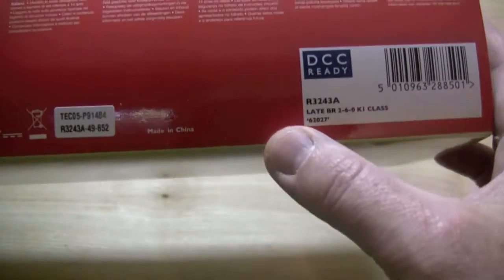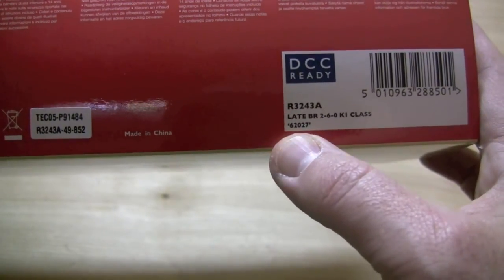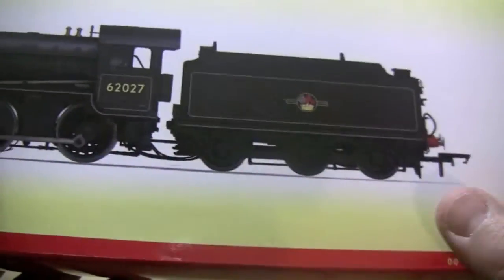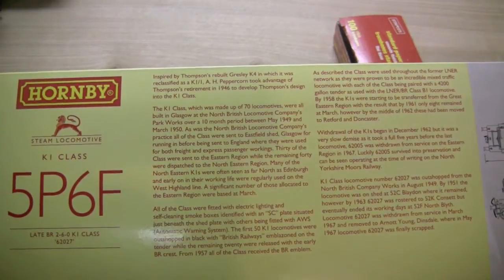It's R3243A, 62027, and you can see there it has the same thing, like so. It's DCC ready. It's in the BR late livery with the appropriate crest, and it does have the usual packaging with the top-down view of the loco. And on the back, there is some information.